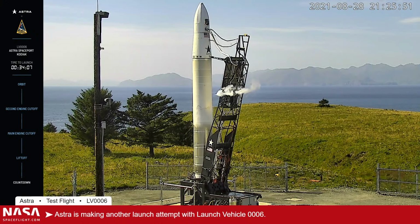And we're looking live at our screen. We're seeing some vapors coming off of that black structure on the right. Can you tell us a little bit about, first of all, what is that black tower next to the rocket?